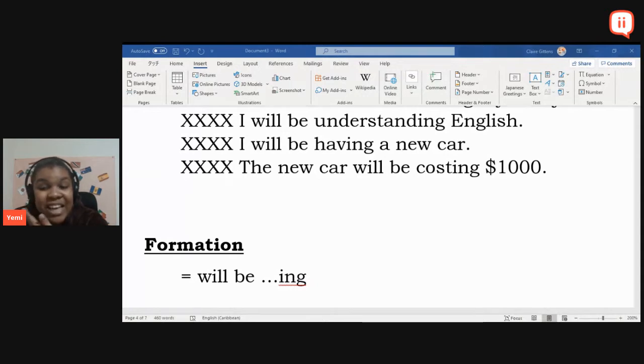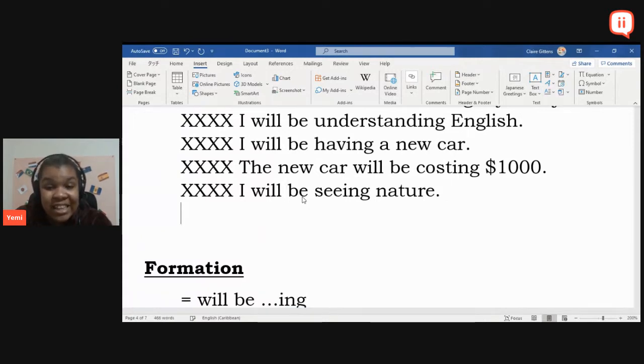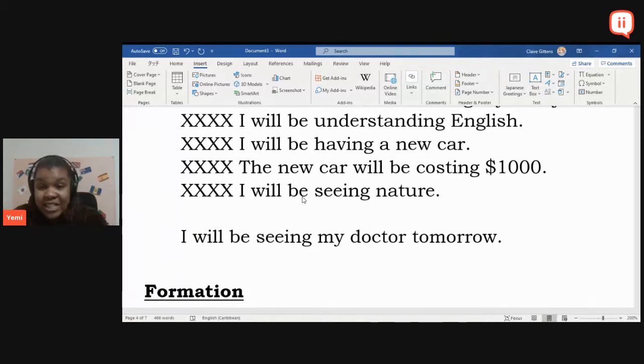So stuff that, like, your senses, okay, hearing and seeing and smelling, for the senses, we wouldn't use the continuous. Let me actually show you something with seeing. So we couldn't say, I will be seeing nature. We couldn't say that, because we don't use see like that. But there is another sense we use see, meaning I will meet someone. So I will be seeing my doctor tomorrow. This is okay because it's not physically seeing with your eyes. This seeing means I will be going to my doctor. So this one is okay, because going to is an action. Seeing means going to.